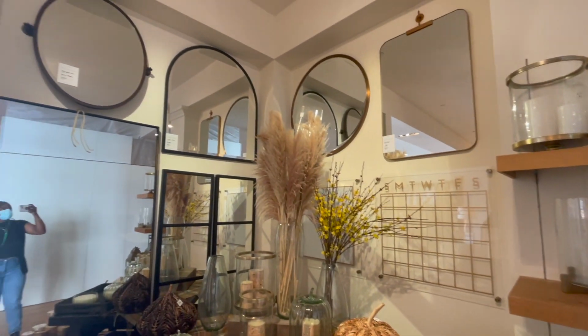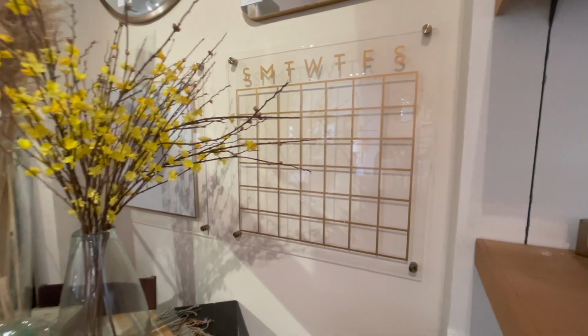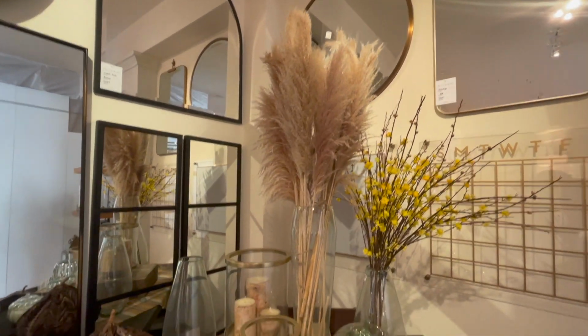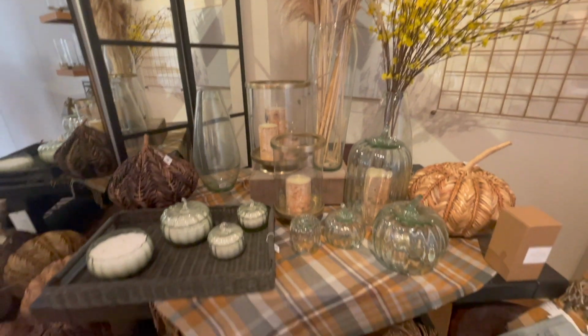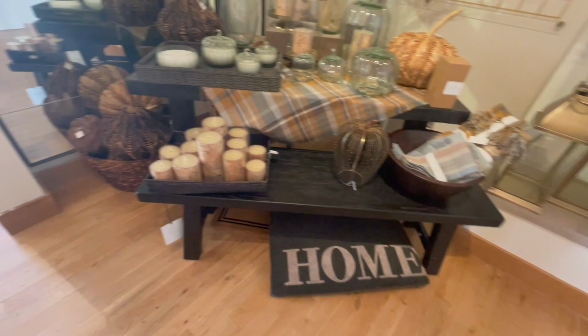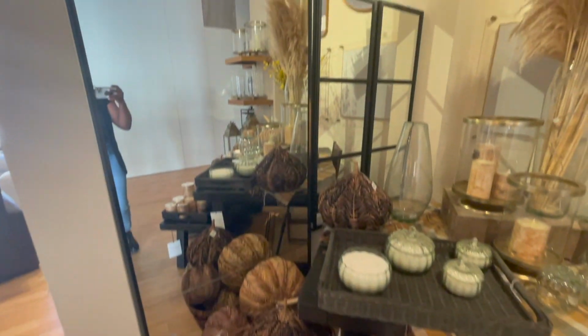You can see some of their fall decor here right now. The pampas grass leaves are extremely popular. You can find these everywhere here. Even I picked up some from Hobby Lobby the other day that were already 50% off, which was a great price. But you see they even have the glass pumpkins.